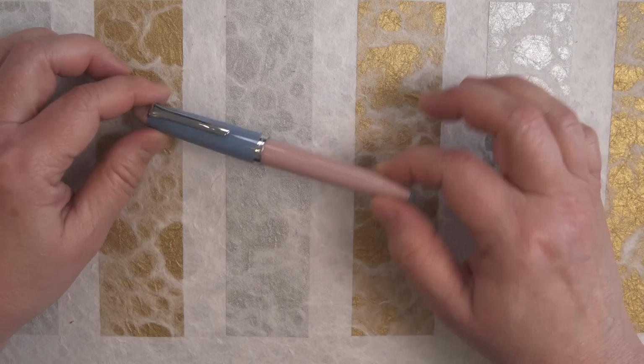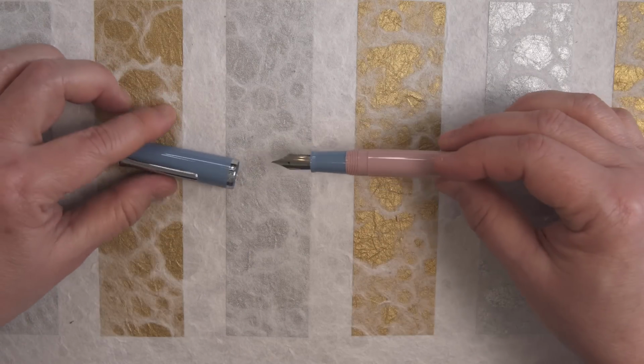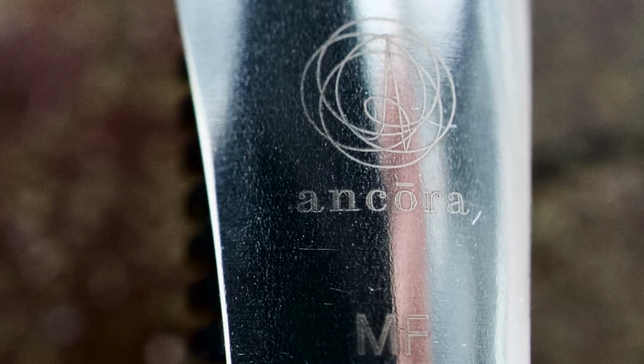I get too freaked out about these pick your own or build your own things, so I just basically took pink and blue and just combined the parts. The nib is an Ancora branded medium fine steel nib.